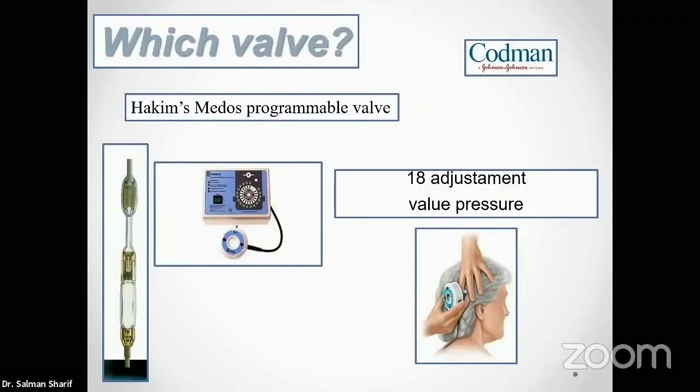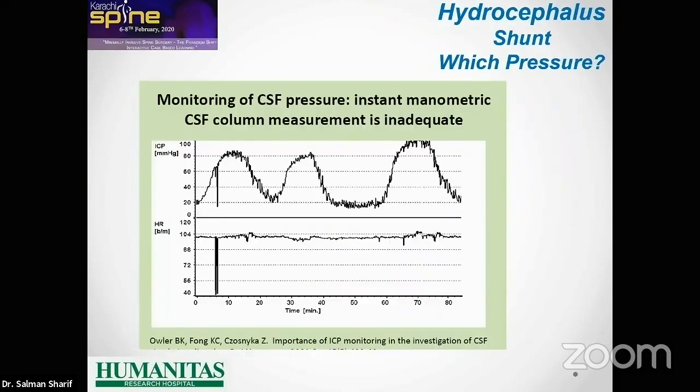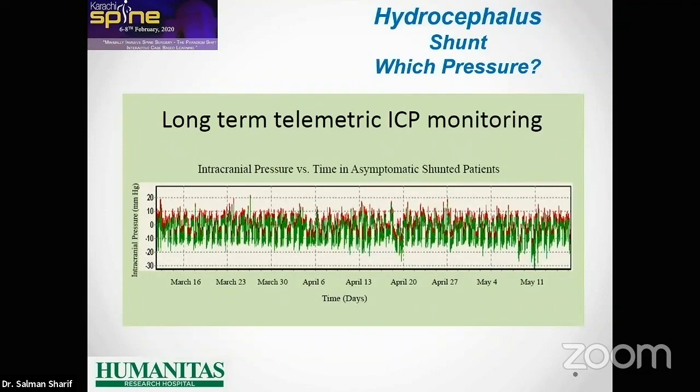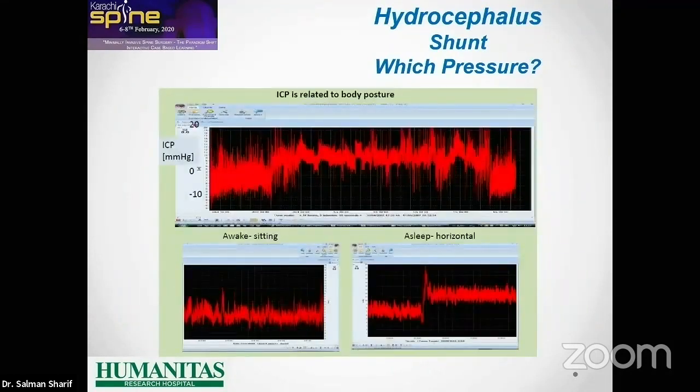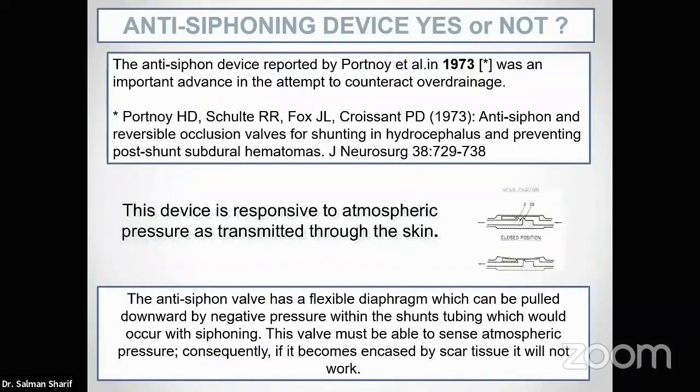You can have 18 different adjustments of the pressure. Now a new type has come out, which is easier to adjust and which will not be affected by magnetic field. Normal pressure is between 7 and 15 millimeters. If you are in a chronic condition of hydrocephalus, maybe you can profit from defining the pressure by continuous monitoring of CSF, because instant evaluation of the pressure is not reliable. But mostly you will use low, 4, 8, 12 millimeters of mercury, the three types of pressure you will choose for the patient.